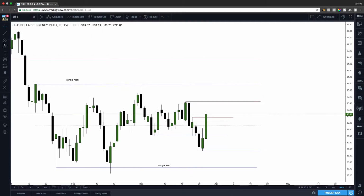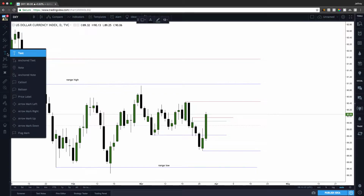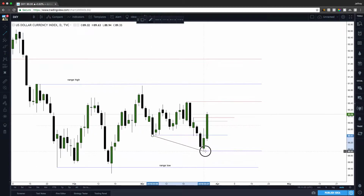Well, if we mark out, okay, so right here we had a low, then we had a high, which was a lower high. So I said, okay, that's bearish market structure. Then we broke market structure here by making a lower low. So I thought we were going to push lower.